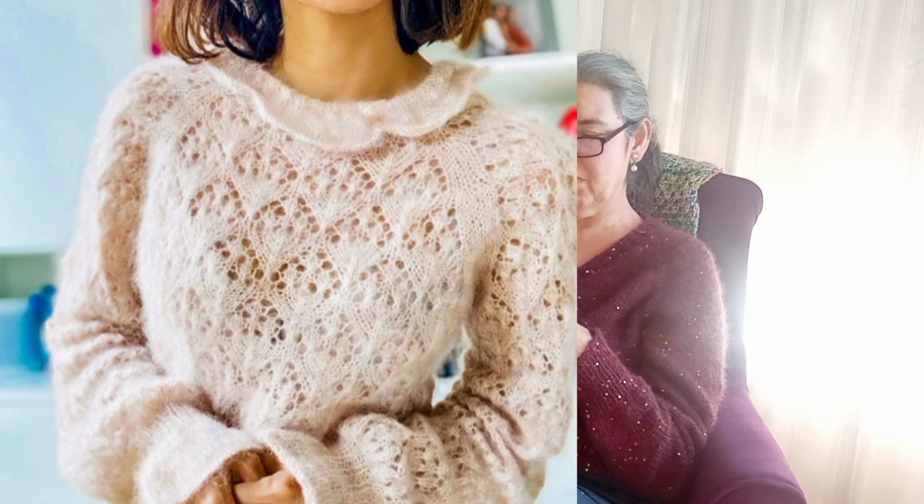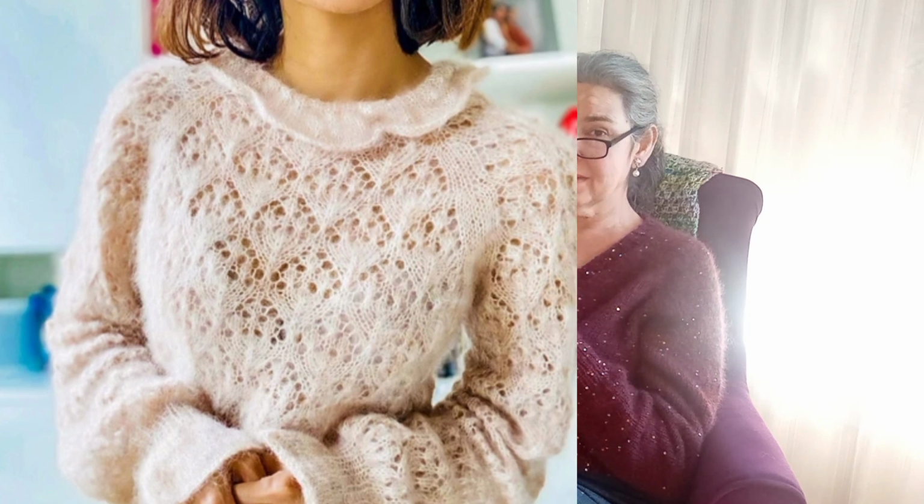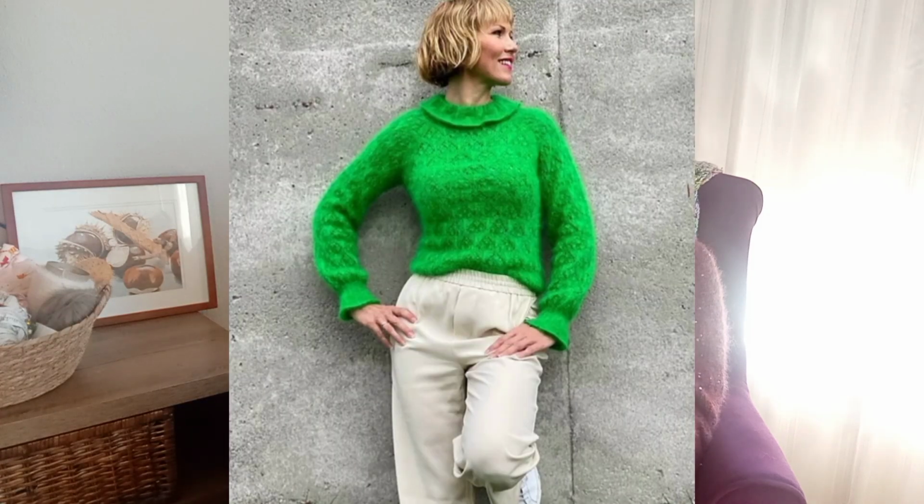The collar is probably a little bit too snug for me, but I will probably omit that ruffly thing. That's too close to my face. But the rest of the garment is really something I like. I like the raglan, the way she handled that. That's just a really pretty sweater.